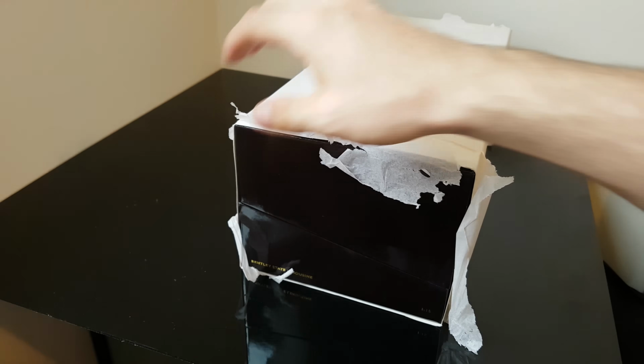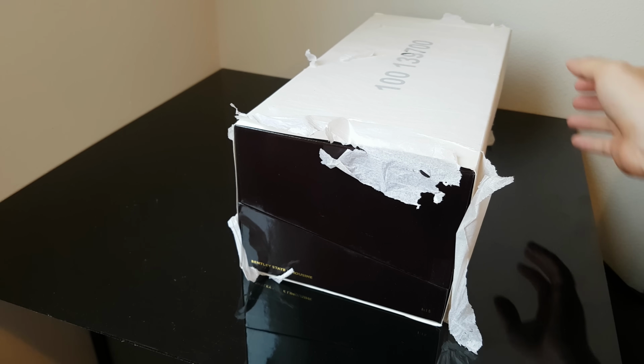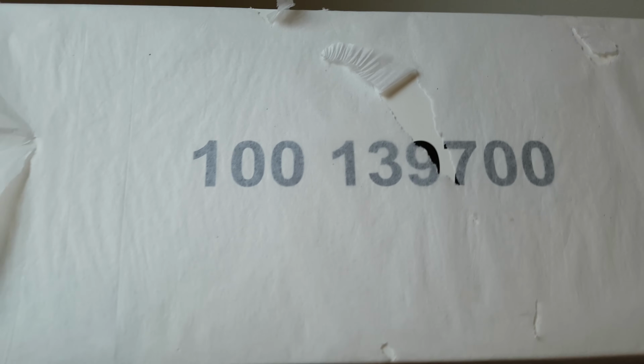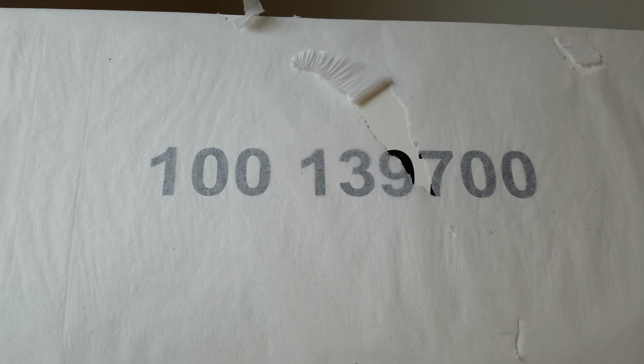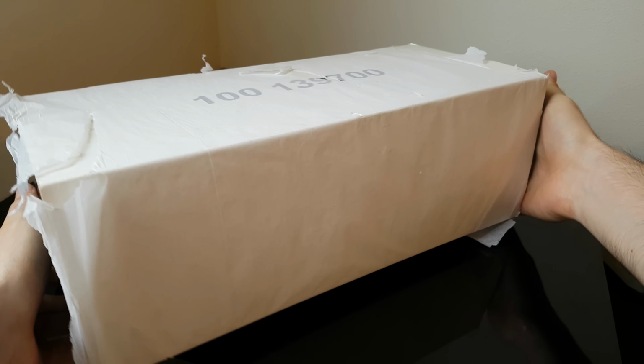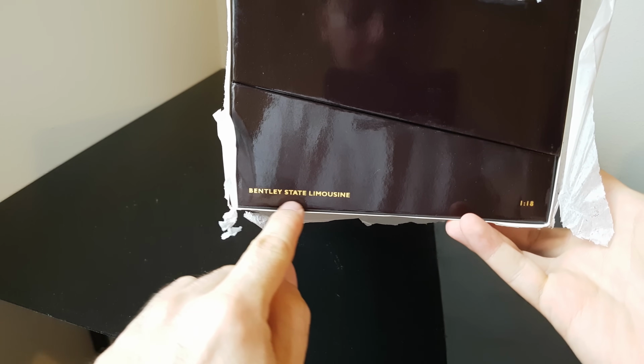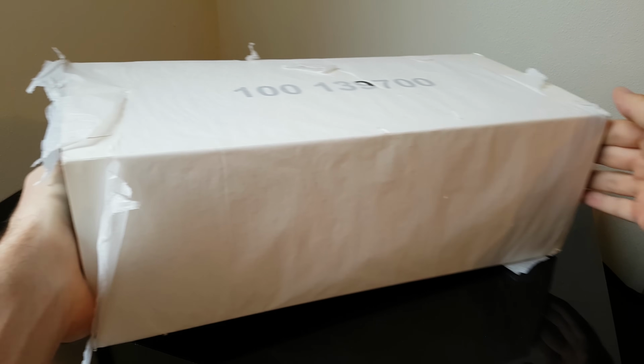Probably I don't know if to keep this box. Maybe one day if I want to sell it, I should keep this. Maybe not. And look at that, we have a number there. Nothing else, there is just this number. 100-3097, 2 zeros. I don't know what this stands for. I have absolutely no idea. Okay, and if I check it from here, it says Bentley State Limousine 1-18, and that's basically it.